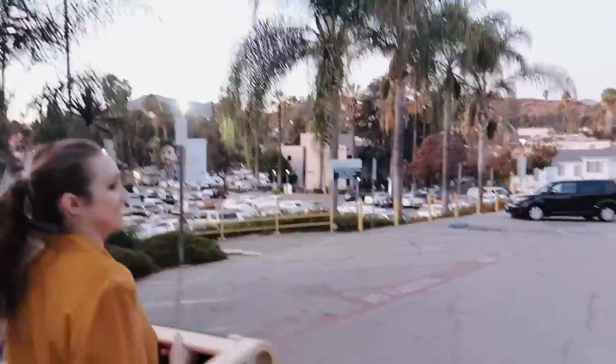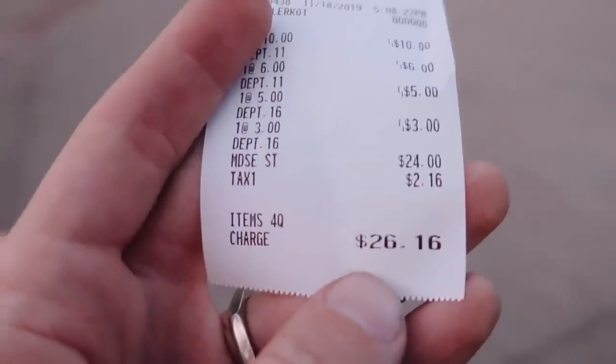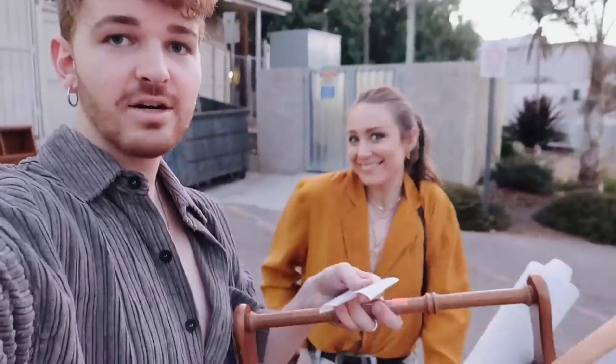This is crazy. Okay guys, I wanted to share with you how much I ended up spending: $26.16 on all four of these items. So we're going to have a substantial amount of projects in this video, hopefully. We're going to hope they turn out good, but you never know. So we're going to head to IKEA to buy stuff for Macenna's video right now. Yeah! IKEA!